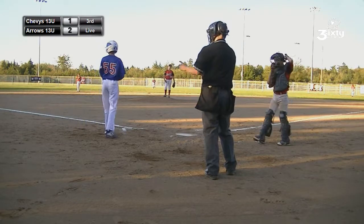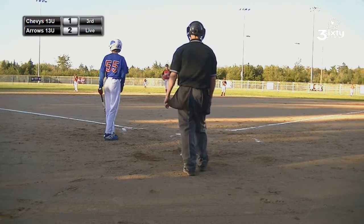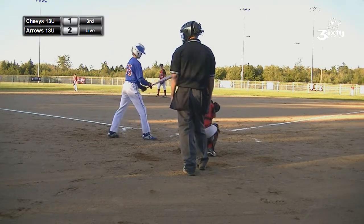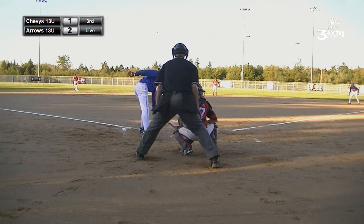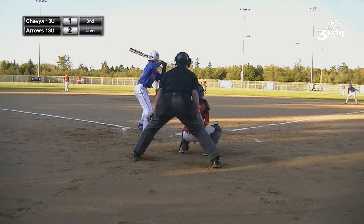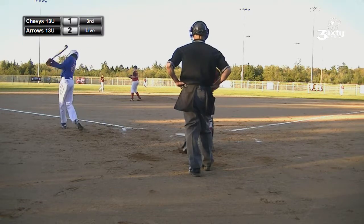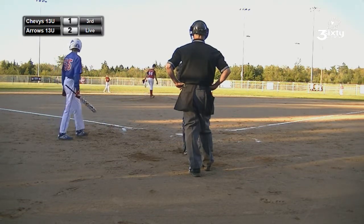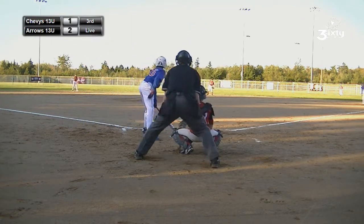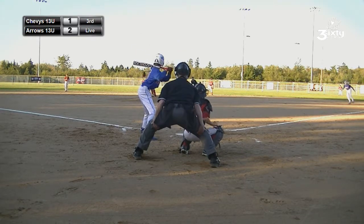We'll see a very, very different outcome to the rest of this third inning than we may have seen otherwise. And Colby DeKoff now steps in. He had an RBI double his first time up. Number 55, Colby DeKoff. And DeKoff ahead in the count here, 1-0, with the Arrows now leading 4-1.